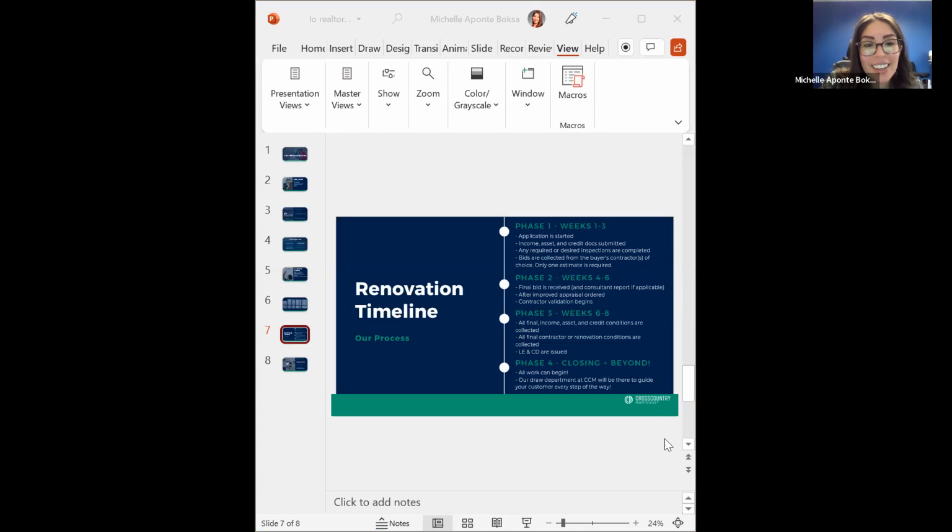So the last phase, of course, is closing, and then the repairs happen after closing. So again, the checks are going to be issued to the buyer and their contractor in phases, depending on the size of the project itself.